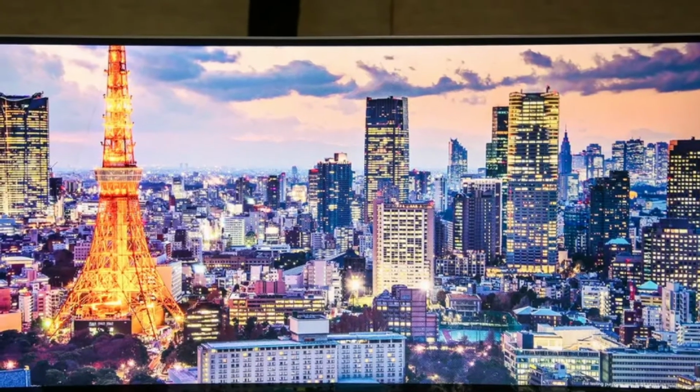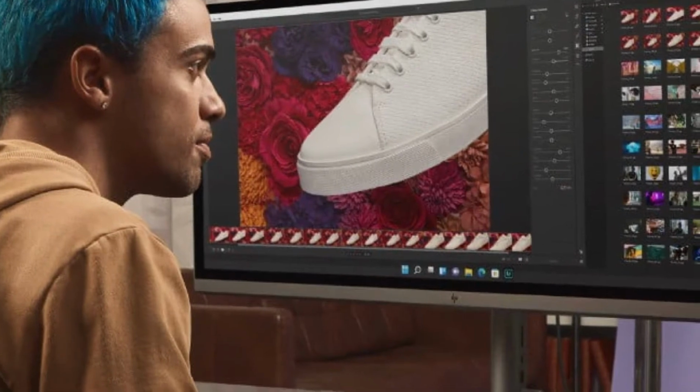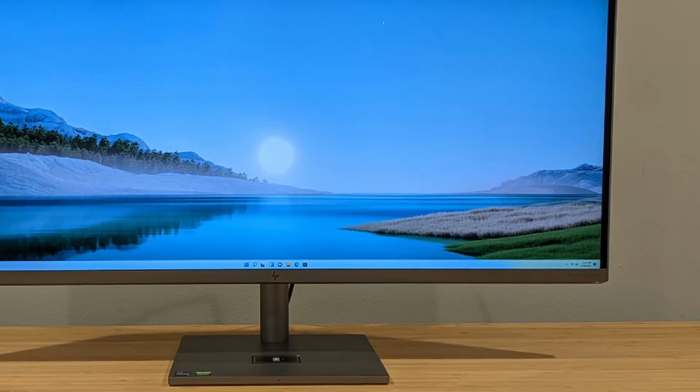As for the keyboard and mouse, it includes an HP Premium Lifestyle wireless keyboard with volume control, an optical mouse with nano dongle kit. This computer will allow you to multitask and work more efficiently with such a big screen.